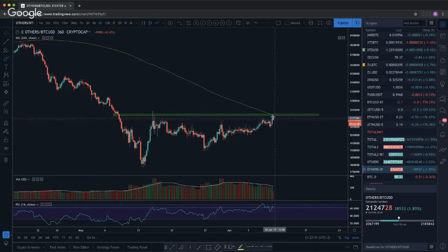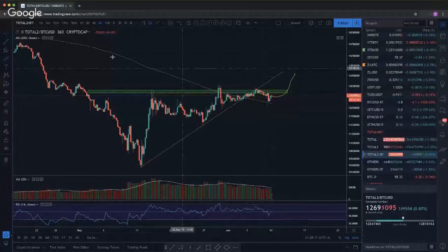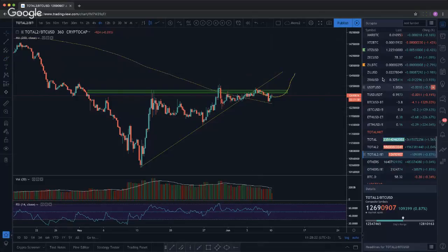But overall, we also got rejected at resistance for others/BTC. This is all the alts that are not in the top 100, so like small caps and mid caps. Okay, and right now it's still in a bearish pattern. So as long as this green area doesn't break, it's still bearish. And same for this guy, the top 125 alts versus BTC. Okay. So yeah, that's that.